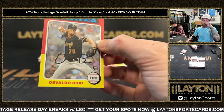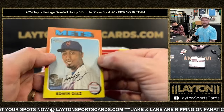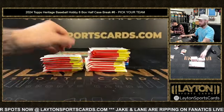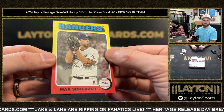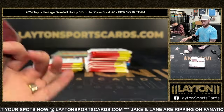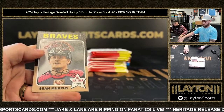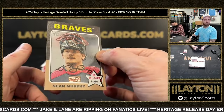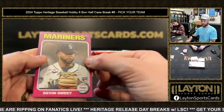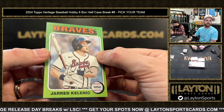Osvaldo Bido, rookie flipstock going to the Pirates. Edwin Diaz, flipstock. Sugar Diaz. Flipstock Rangers, Mad Max. Flipstock Dusty Baker. Flipstock Rojas, rookie Phillies. Flippy Stocky. Flipstock Murphy for the Braves. Murph. Flipstock rookie Devin Sweet, Mariners. That's sweet. Flipstock, Jared Kelnick, ATL.